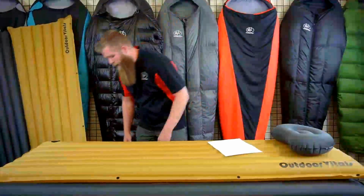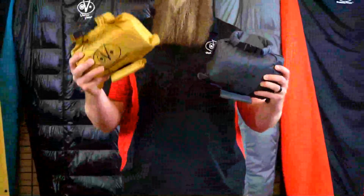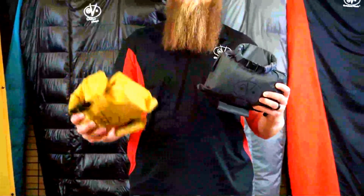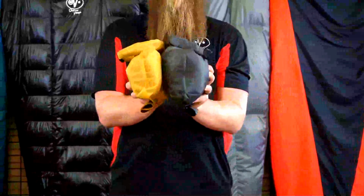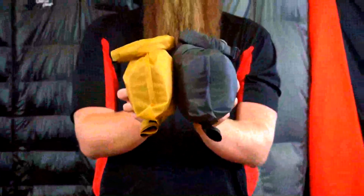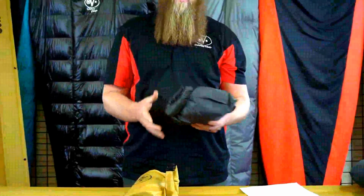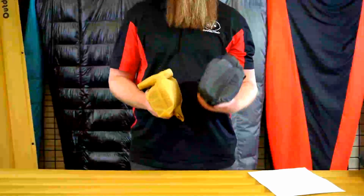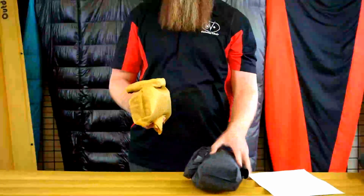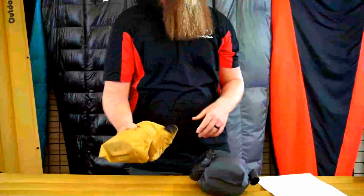Now let's look at some of the compressed sizes. These are both, well, this is an uninsulated regular, whereas this is an insulated regular pad. So size-wise, you're seeing a little bit of difference in size. Not a huge difference though. They're roughly the same size, maybe an inch in every direction that you might add to it. And the size of these is extremely small, so very, very packable.